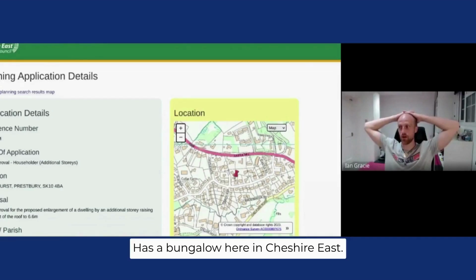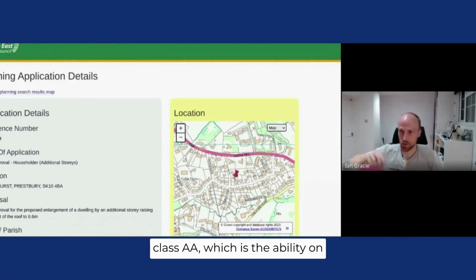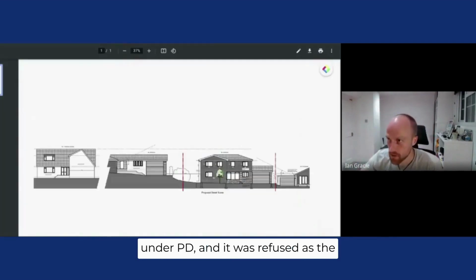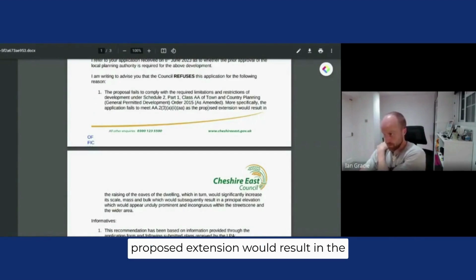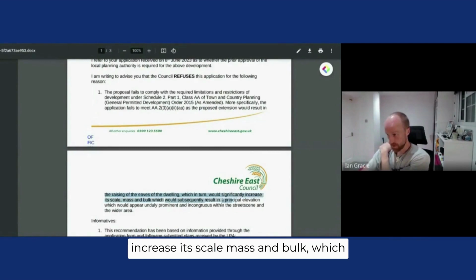A bungalow here in Cheshire East had a refusal for prior approval using Class AA, which is the ability on bungalows to add an additional story under PD. It was refused as the proposed extension would result in the raising of the eaves of the dwelling, which in turn would significantly increase its scale, mass and bulk, which would subsequently result in a principal elevation which would appear unduly prominent and incongruous within the street scene and the wider area.